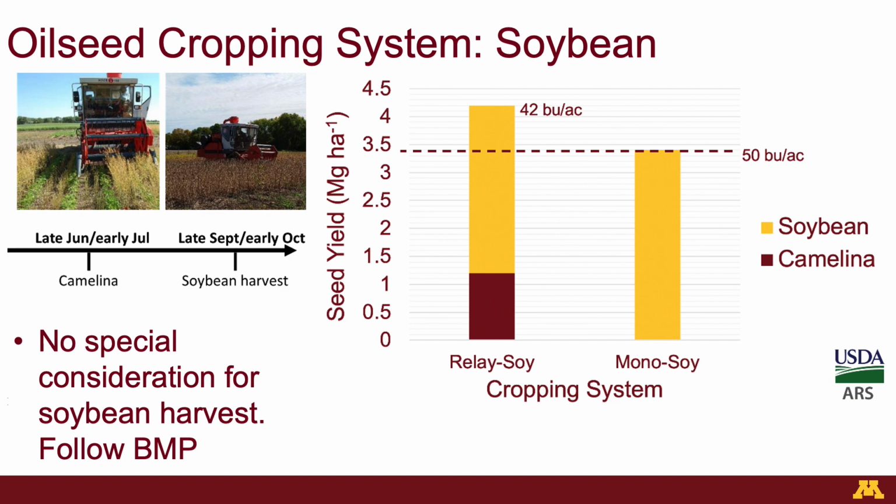As you can see in this slide, there is a little bit of yield drag with the soybean in the relay system, and that's because you've got that overlap of life cycle for a while where you've got competition between the two crops, and that does tend to lower the soybean yield a little bit. But we've been doing more research on this and finding out that cultivar does matter, and by using the right cultivar in the system, we're beginning to narrow that yield gap and make the yields of the relay soybean more like that of the monocrop soybean.